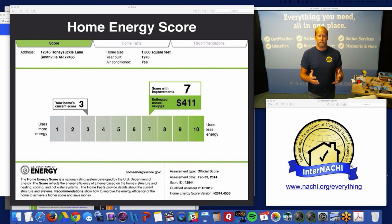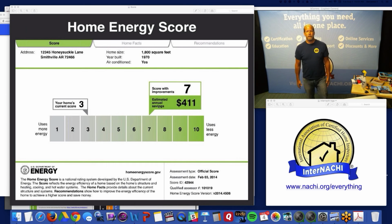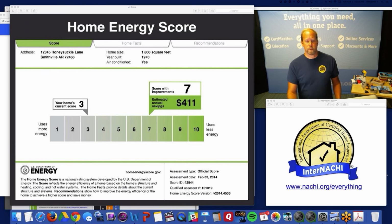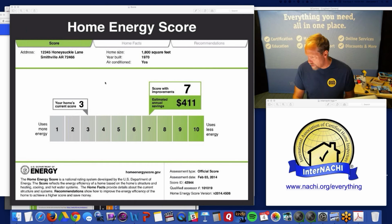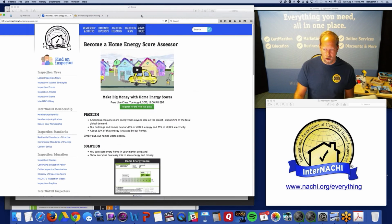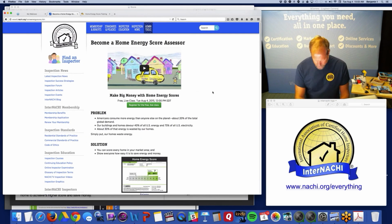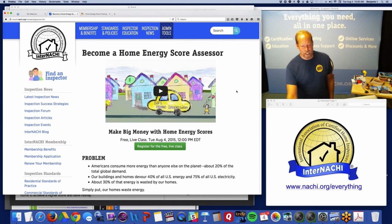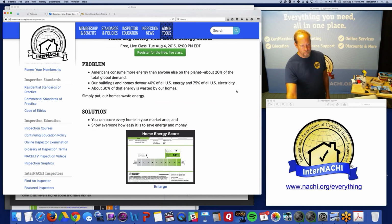Those recommendations are generated by the U.S. Department of Energy. The home energy score itself is generated by the U.S. Department of Energy. It doesn't come from you, and it doesn't come from InterNACHI, it comes from the U.S. Department of Energy. So let's take a look at the home energy score, if you'd like to be a home energy score assessor, that's what we call it.